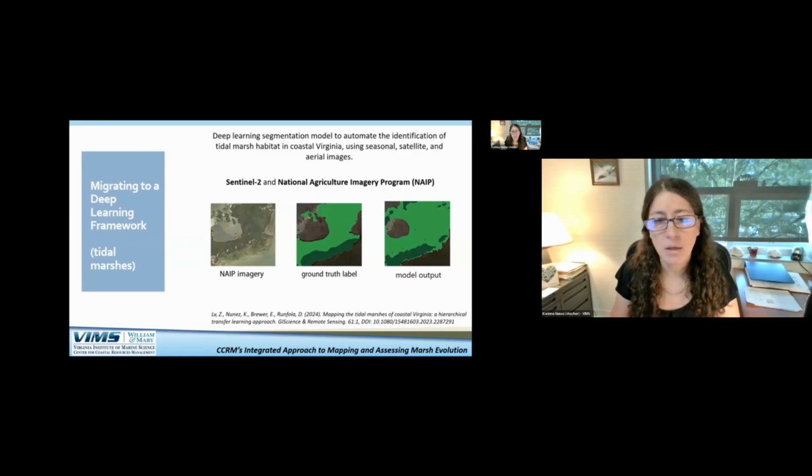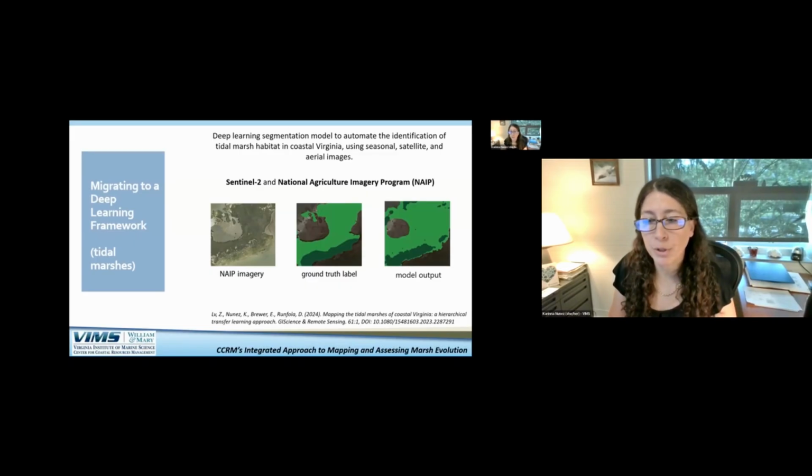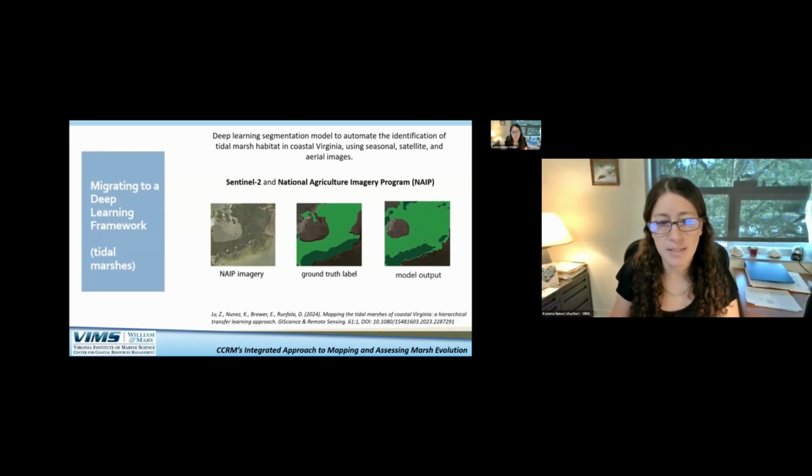For tidal wetlands, we use Sentinel-2 and NAIP imagery along with a transfer learning approach to automate the mapping of tidal marsh boundaries. These enable us to monitor and track changes in the spatial extent and distribution of these coastal habitats. I would like also to highlight here that all the mapping, whether generated through machine learning or photo interpretation using aerial and satellite imagery, follows a very rigorous QA and QC protocol, which is conducted by CCRM scientists.